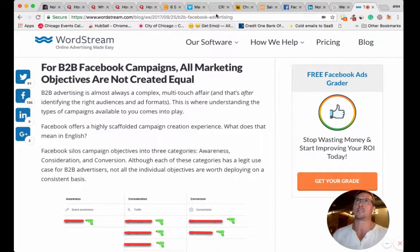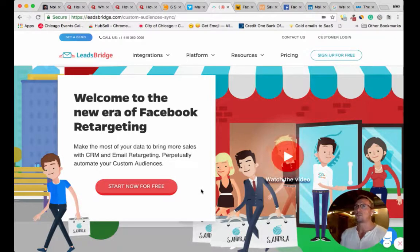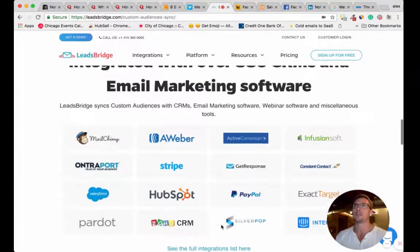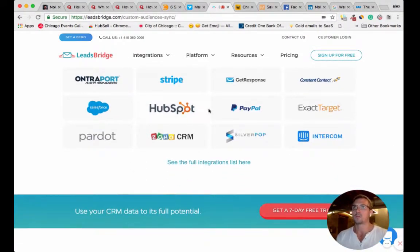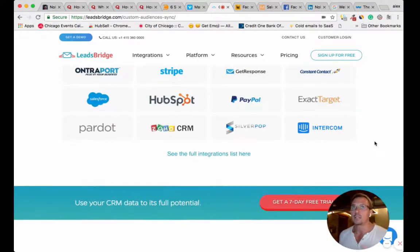Now, how do you do that? There are two products in particular that I want to mention. Product number one is Leads Bridge. Leads Bridge is a great product. Here is their custom audiences sync page. We'll link to this, and it talks all about the why and how of connecting your CRMs. Here are all the CRMs that you can connect: Salesforce, obviously HubSpot, Intercom, all that good stuff. So connect those. A good use case here, Intercom's on here.